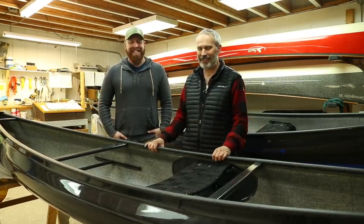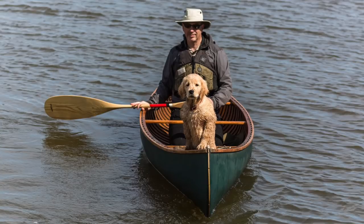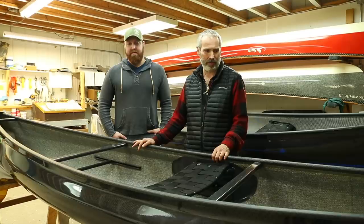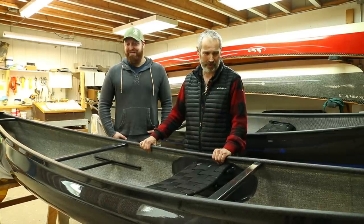She's a little antsy still on the canoe, that's why I usually take out the wooden canvas. But this is going to work, I think, for that, and I'm looking forward to the spring. With all the snow we've had this year, we're going to get a ton of water going through the system.